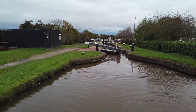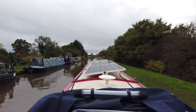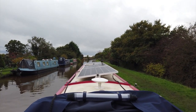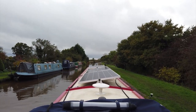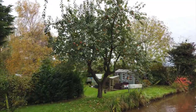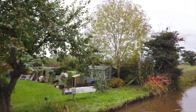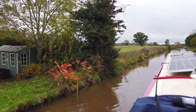Rocking the lock gates. Well, not really rocking, but you know what I mean. Getting them shut. Well, Alli informs me that there are no more locks until Hurleston Junction. So that's good. Should be able to make steady progress then. Well, still plenty of apples on that tree. Most of the ones I've seen alongside the canal, they've all fallen on the floor.